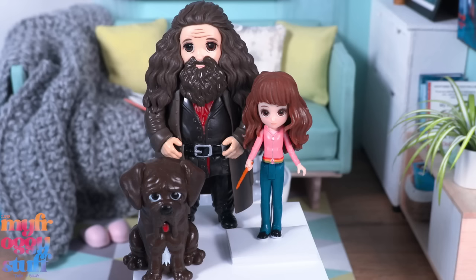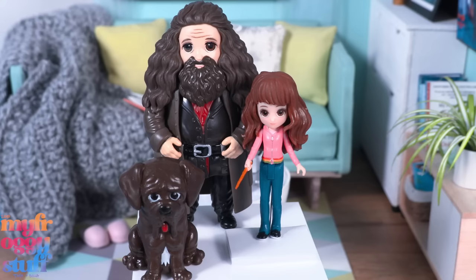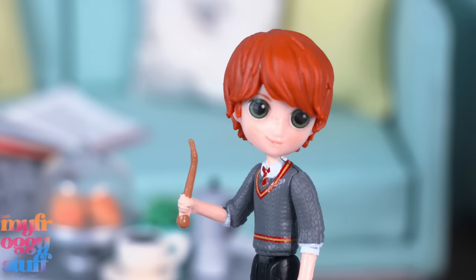I can balance some of the figures to stand, however some I cannot. I can't get this Hermione to stand, but Hagrid works pretty good. Even though he is much larger, we still have some articulation. Ooh, his legs move individually. But I am loving this very cartoonish look.